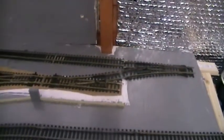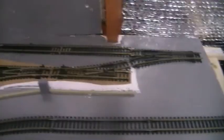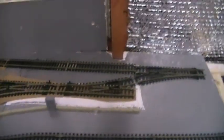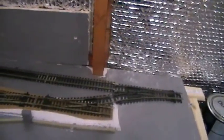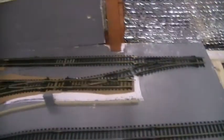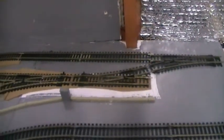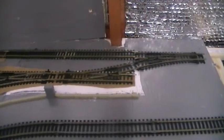Now, track cutting appears to be very easy. The Xuron track cutter seems to be the most popular one. A couple of layouts use it, and IC82, Intercity 82, that's Will Spilsbury down in Crewe. He actually demonstrated the use of it on one of his videos as well. So that's the track cutter I'm going to be using.